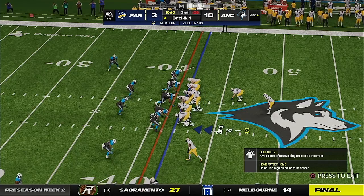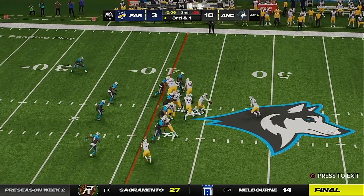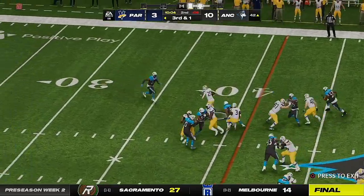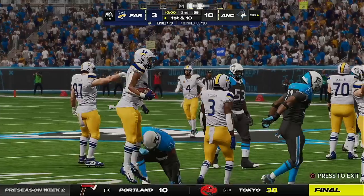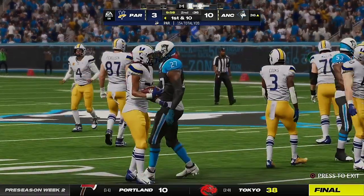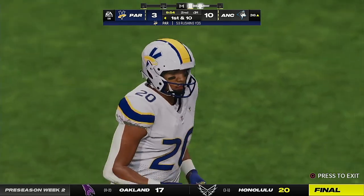This is third and one, very likely 4 down territory, even if they don't get it, though. Trying to run for it with Pollard. And he's able to get the first before he's taken down at the 36. Give him 6 yards, and they do convert on third.